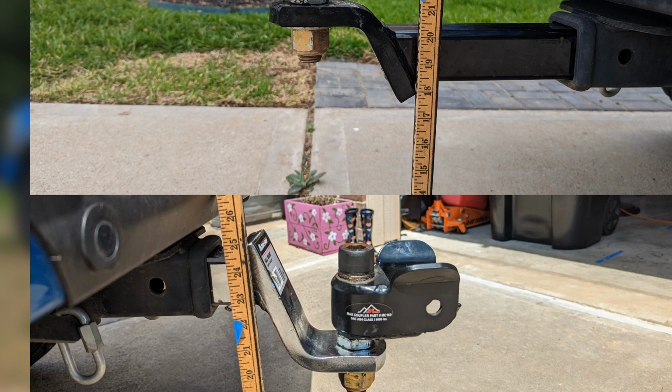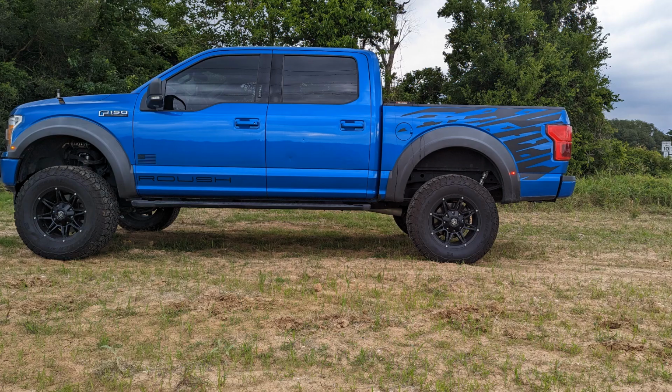We should have the video up for Hidden Falls in a couple of weeks, and in a couple more months we're gonna head out to Utah and try it out in Moab, pulling the trailer. Stay tuned.